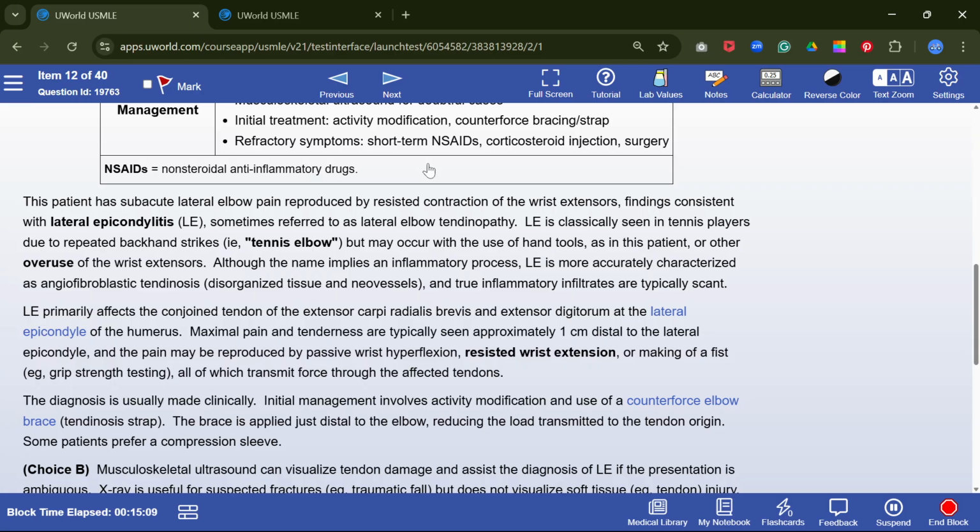Lateral epicondylitis affects the conjoint tendon of the extensor carpi radialis brevis and extensor digitorum at the lateral epicondyle of the humerus. Maximal pain and tenderness are typically seen approximately 1 centimeter distal to the lateral epicondyle, and the pain may be reproduced by passive wrist hyperflexion, wrist extension, making a fist, or grip strength testing, all of which transmit force through the affected tendons.